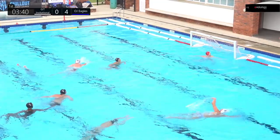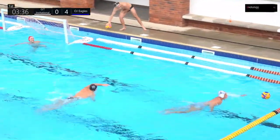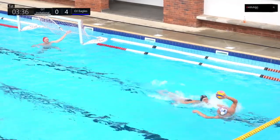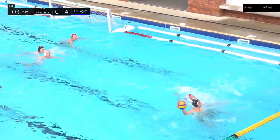And a 2 meter awarded away of the Invitational side. Let's see if they can get themselves on the scoreboard here. Logan Dupree plays himself, game is live. Looking to carry, pressure there from Niza. Foul is awarded.